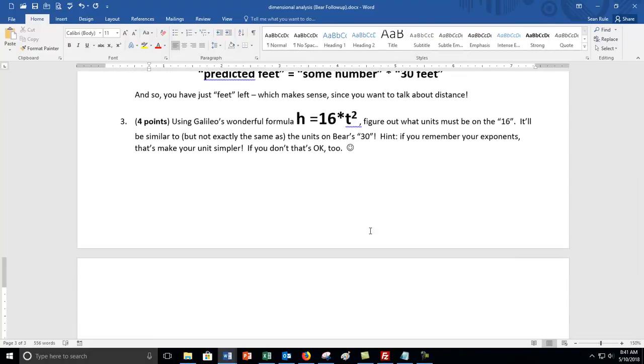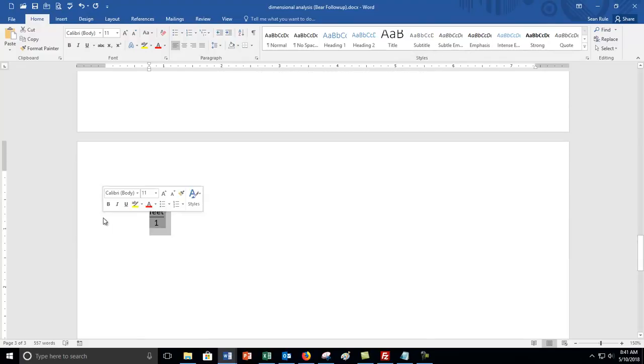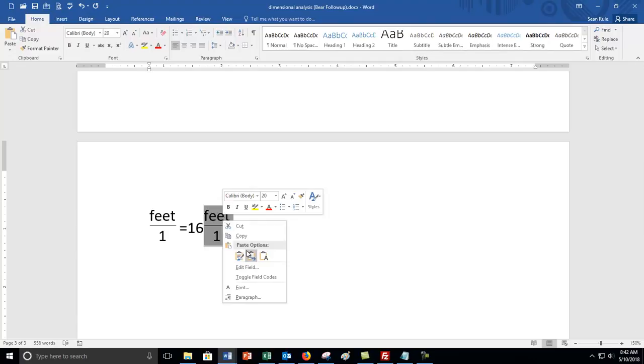I'm going to insert some fractions. This is going to take a couple seconds. So over here we have feet that we want to come out. And we decided that feet over 1 is totally legit. We like the idea that when we need to have feet come out, that's the same thing as feet over 1.